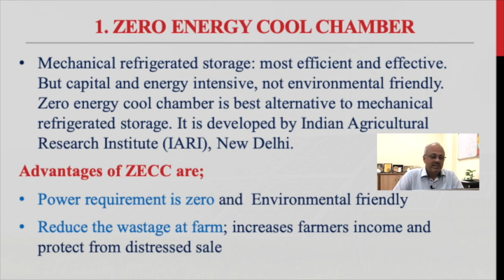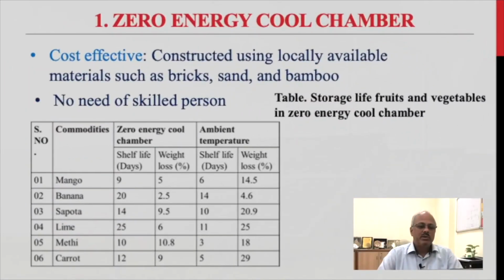Some advantages of ZECC, that is zero energy cool chambers, are that their power requirement is almost zero and they are very environmentally friendly. They reduce wastage at farm, they increase farmers' income, and they can protect producers from distress sale. You don't have to sell quickly, you can store the produce for some time and then sell it when prices are good. Zero energy cool chambers are also very cost effective. They can be constructed with locally available material such as bricks, sand, bamboo, etc.